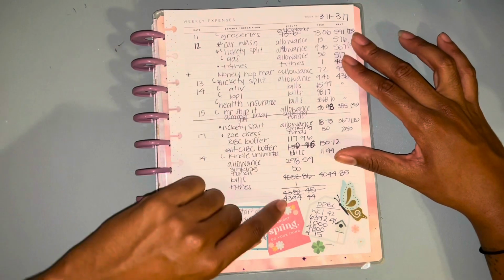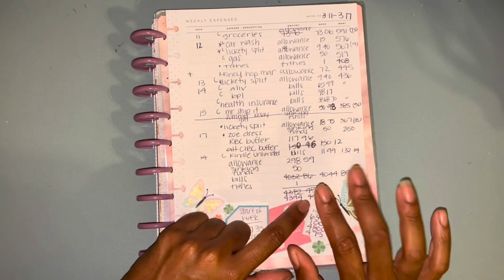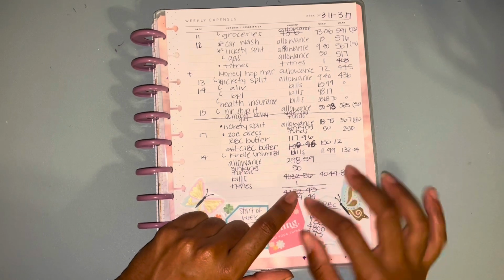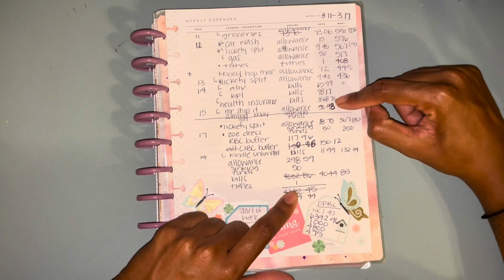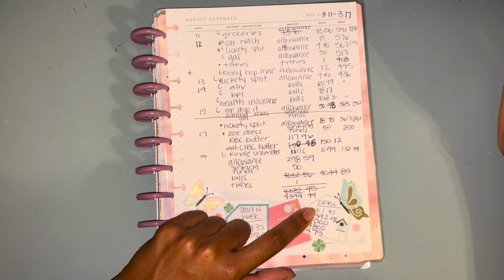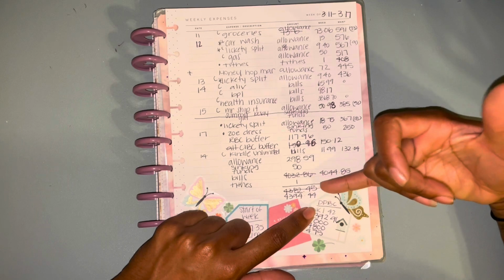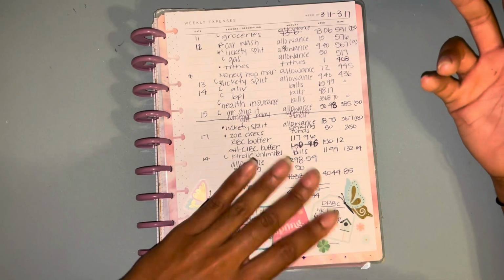If you total that up, that's a total of $4,394.44 that I spent this week. But it was that high because of my health insurance, and that only comes out once a year. I didn't calculate what it was without that, because I still have to add this into my total because I did spend it.